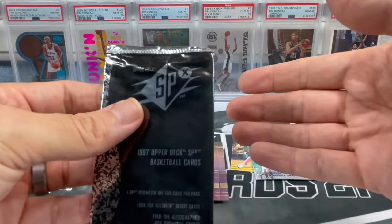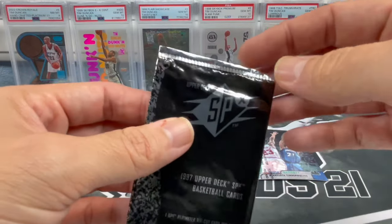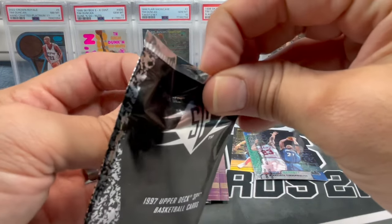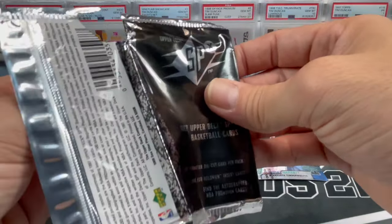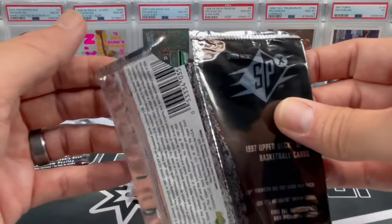And do take into account, the chances of you getting something nice out of a bunch of random single packs is slim to probably not even worth it. But I like opening up packs for you all. You never know. All right, let's see here. Yep, it is a die cut.